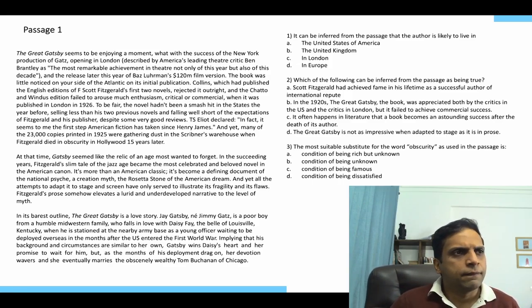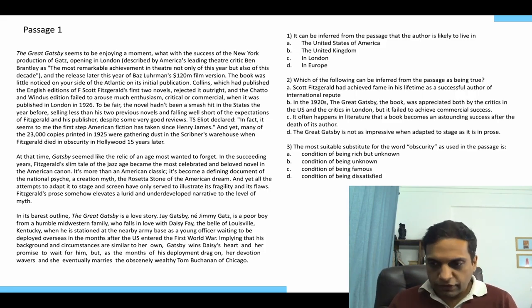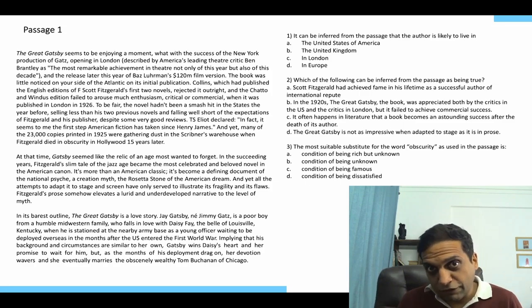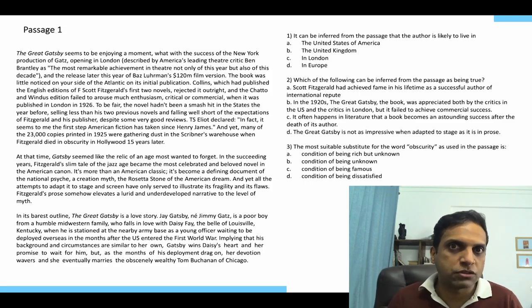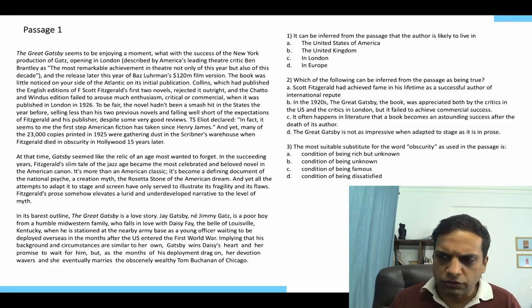So the first one: it can be inferred from the passage that the author is likely to live in. Now, it can be inferred. This phrase means that the question is asking you to not directly dig out information from the passage, but look at clues given in the passage and figure out what is definitely true based on information given in the passage. Now, where could we possibly get this information?